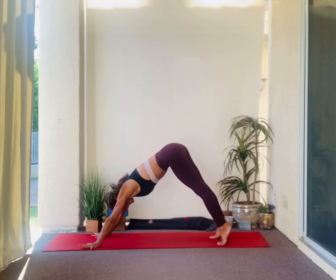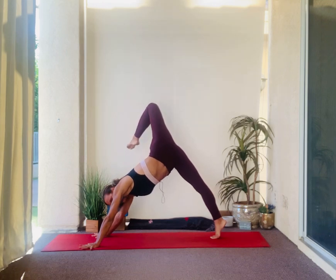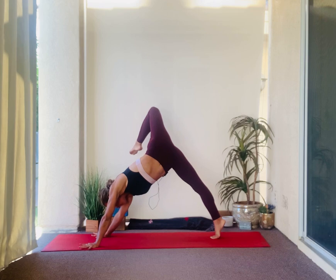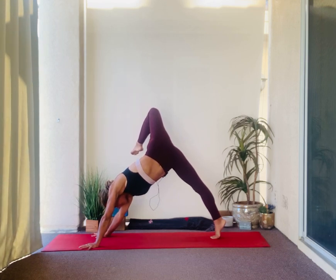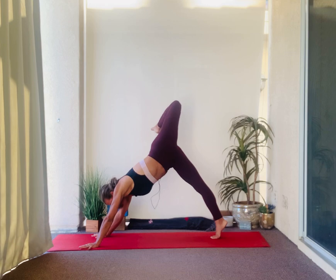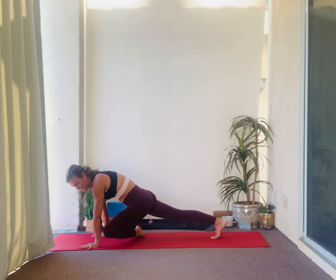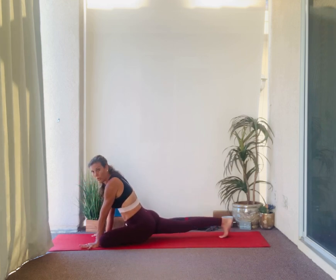On the inhale, we're going to draw that left leg high. This is what we're going to exaggerate. Bend that left foot towards that right hip. Stack the hips over one another. Draw the left knee outside of the left wrist. Knee towards that left corner. Beautiful.